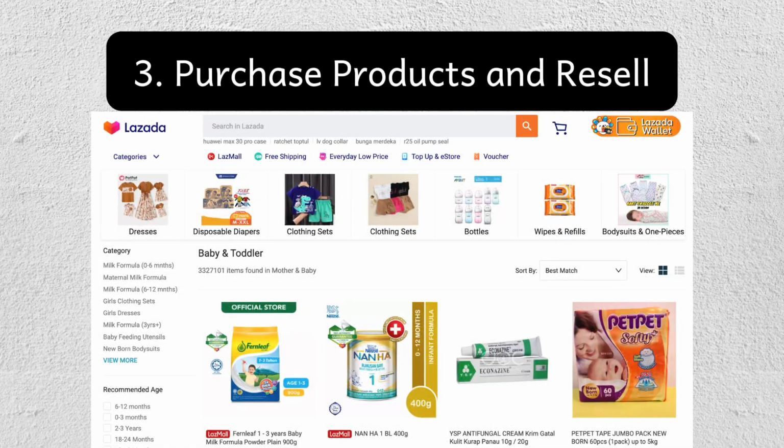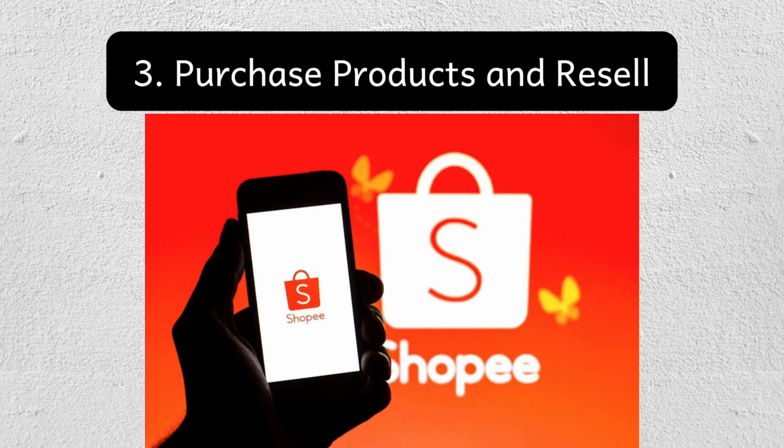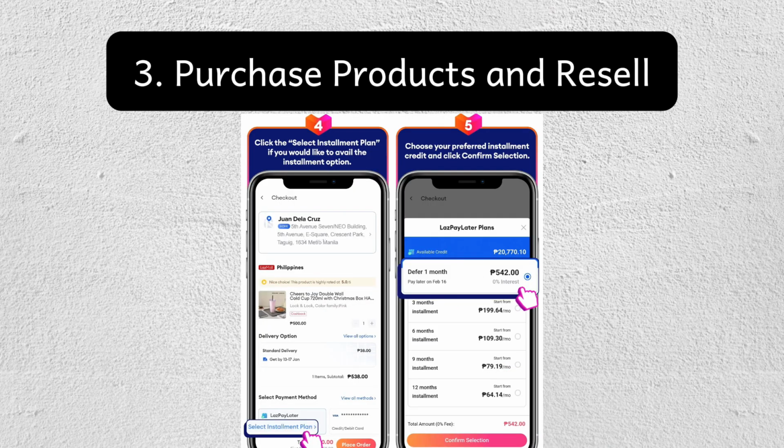And the last method is to purchase products and resell. Use Lazada PayLater to buy products such as electronics or other high demand items. Resell these items on another platform, for example, Facebook Marketplace, Shopee, and so on, for cash. Then, after selling, you can collect the cash and repay Lazada PayLater in installments.